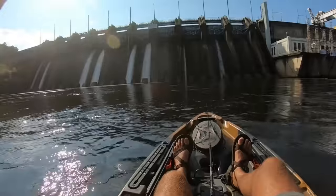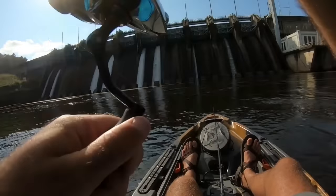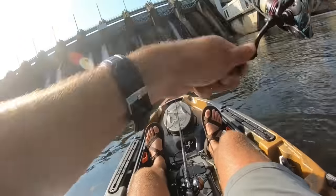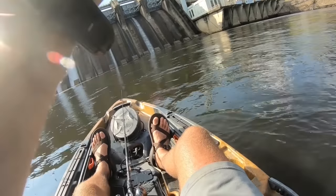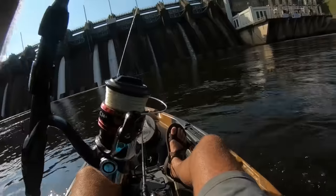There we go. There's another fish. I think that now that the current is kind of getting settled up, they're getting into their ambush positions in the current breaks. It's a good one. Oh, there's two. There's two again. I got two fish again. How about that?